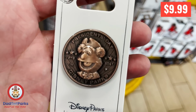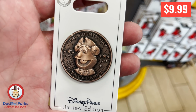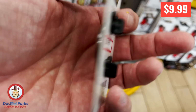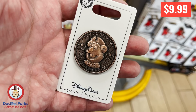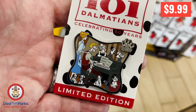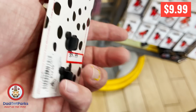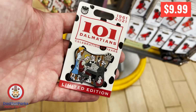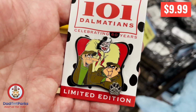This is killing me that this pin is $9.99. It's a Fozzie pin, and I should really own it, but at $9.99 it is just too expensive. $6.99 maybe. And they actually had a lot of new pins today, but unfortunately they were all $9.99, which in my opinion is too pricey. The sweet spot for pins is really kind of $6.